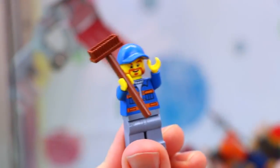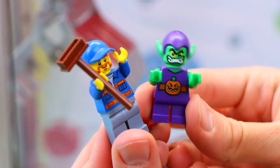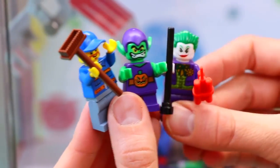Okay, so I've got a random constructor, like a janitor. Yeah, he's like a janitor with the broom. He's like, hey. Yay. And then we have the awesome Green Goblin. He's a lot like the Joker. Yeah, it's very similar, huh? Very similar. Okay, sweet. So many Lego minifigures.